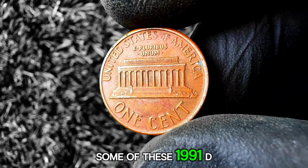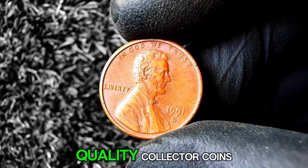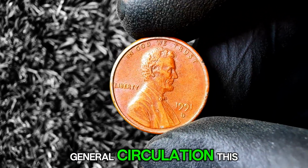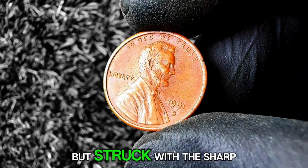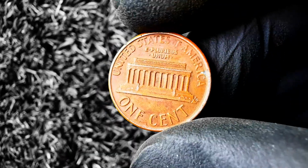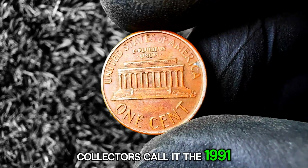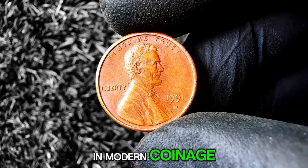Some of these 1991 D pennies were struck using proof dies normally reserved for high-quality collector coins minted in San Francisco. But due to a mysterious mix-up, a handful made it into general circulation. This created a unicorn, a coin with the common Denver Mint mark, but struck with the sharp detail, mirror-like fields, and frosted reliefs of a proof coin. That's like finding a luxury sports car engine hidden inside an old pickup truck. Collectors call it the 1991 D proof-like error penny, and it's one of the most sought-after errors in modern coinage.